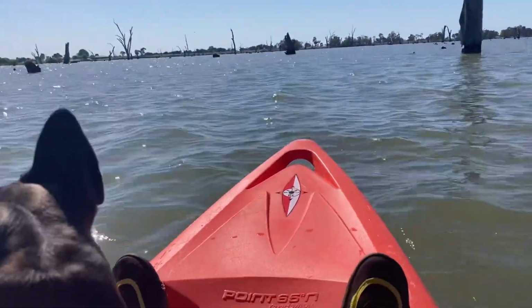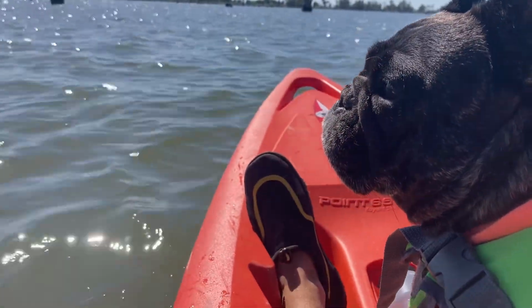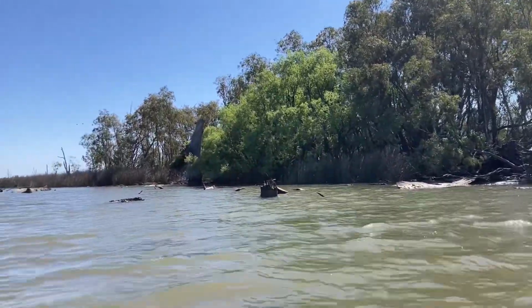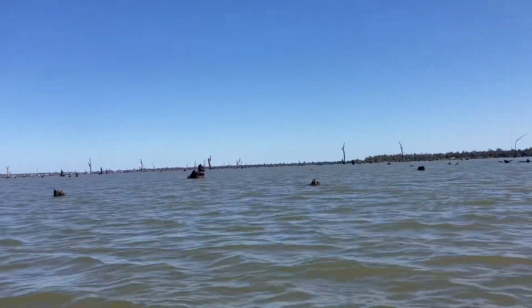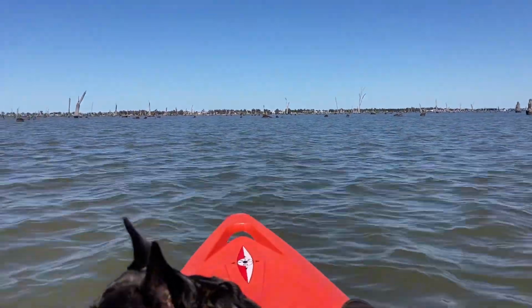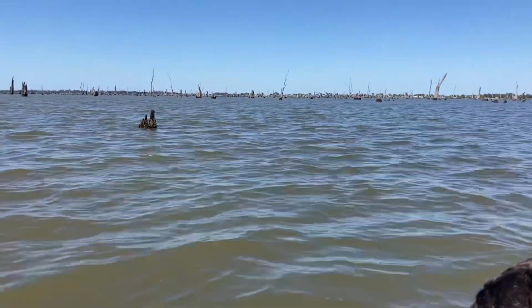Lulu's having a good time, aren't you, Lou? Hey? Yeah, she's alright. Just come out around this island. There's loads of turtles around the corner, just on the logs. Soon jumped in when we came round. But yeah, there's no end to these trees. It's crazy. Bit of bird life out here as well, which is good.